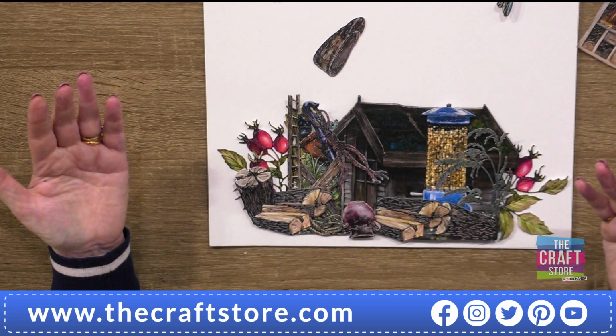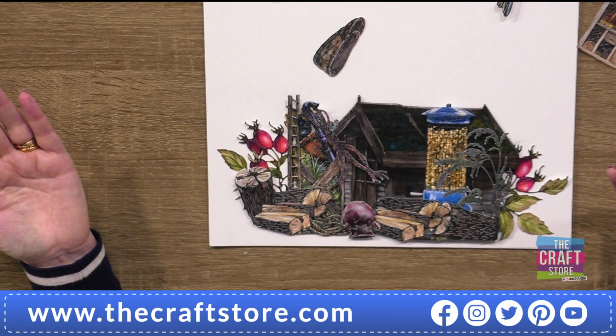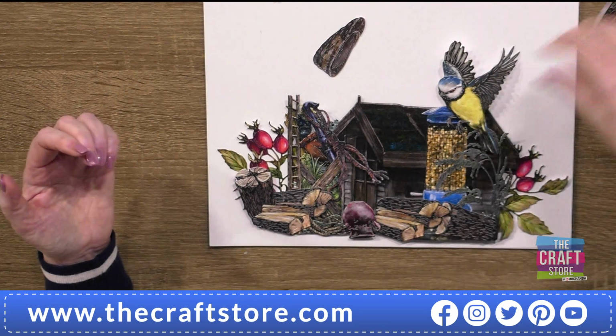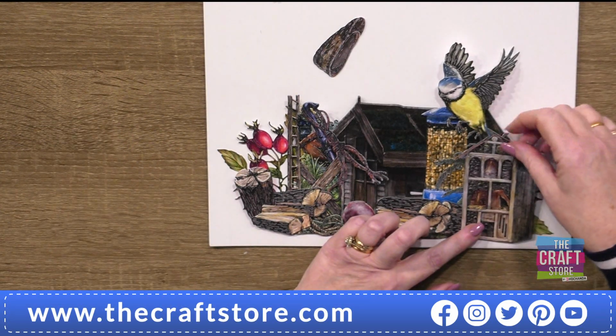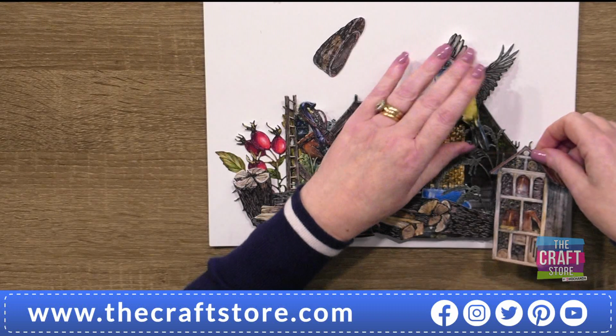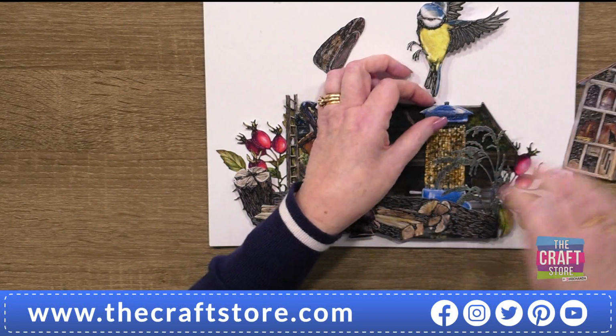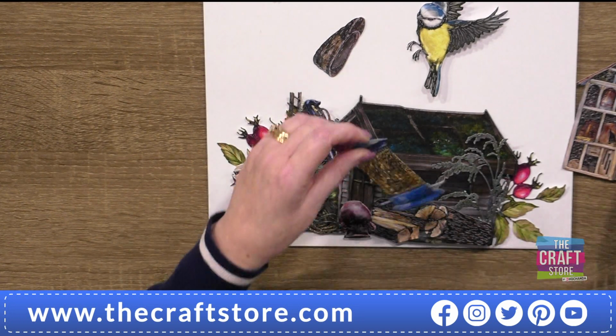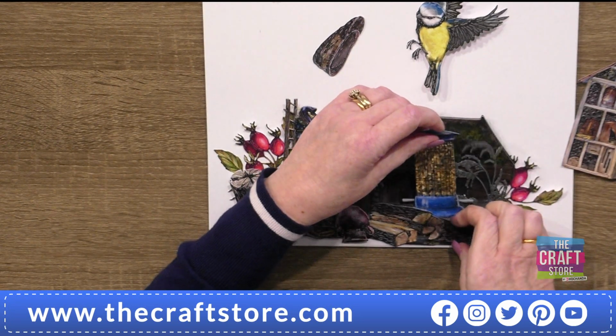and it might seem really strange that I've got a massive bird feeder in the front, but you know what, it works. And then when we bring the blue tit in, it adds height and depth, and this is the whole thing. Because I come from a scrapbook background, I like lots of stuff. I'm not a less is more kind of person. That doesn't work for me. It works for a lot of people and very nice too, but no, not for me.